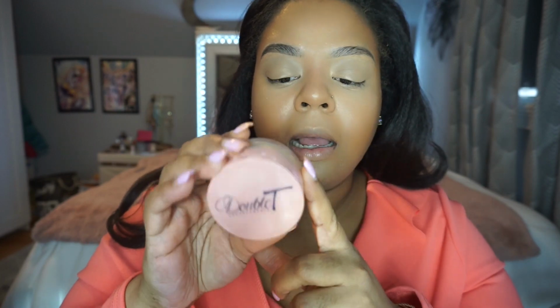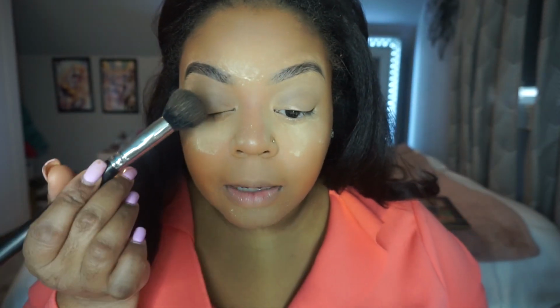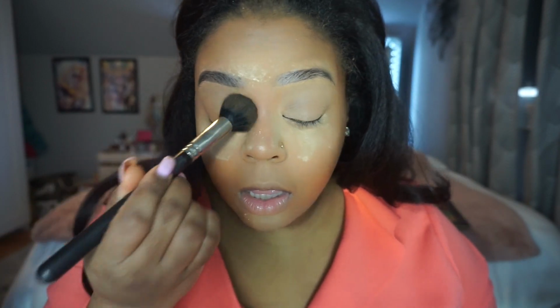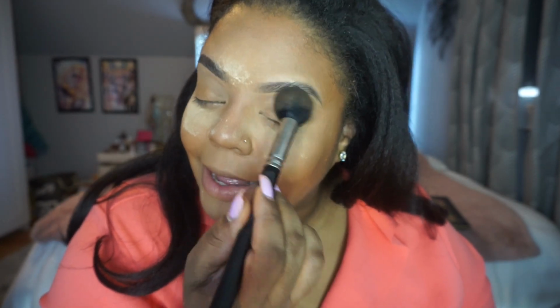So let's go in with the Double T Enhancement Loose Powder in Butter. This is the one that I really wanted to try. Oh, okay, so this comes with a mirror inside, which is cute, and it comes with a little tiny powder puff thing, which I really like. I'm going to take a fluffy brush like this, and I'm just going to set my eyelids with the loose powder all over so I don't get any creasing in the eye.